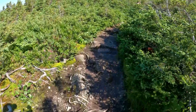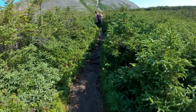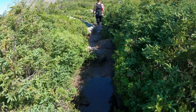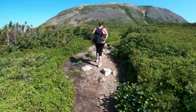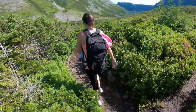Okay, so we left the comfort of the nice Class A trail that they just built. Now it's, of course, significantly more narrow and rocky and a bit of water here and there. So obviously much more challenging. I think it's the first little pond we've seen yet. Beautiful.